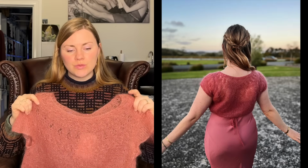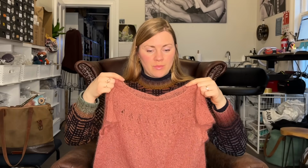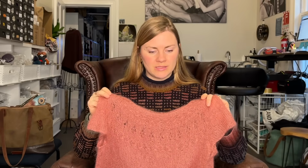So my modifications were that I used a 5mm needle the whole time. I did a twisted German cast on. I did twisted knits and regular purls for my ribbing, which was just 5 rounds. All these notes are in my Ravelry, by the way. If you want to actually see the details, I wrote all my mods in my Ravelry.